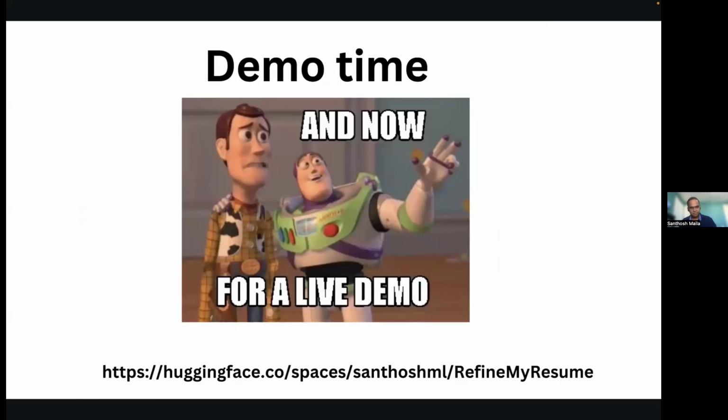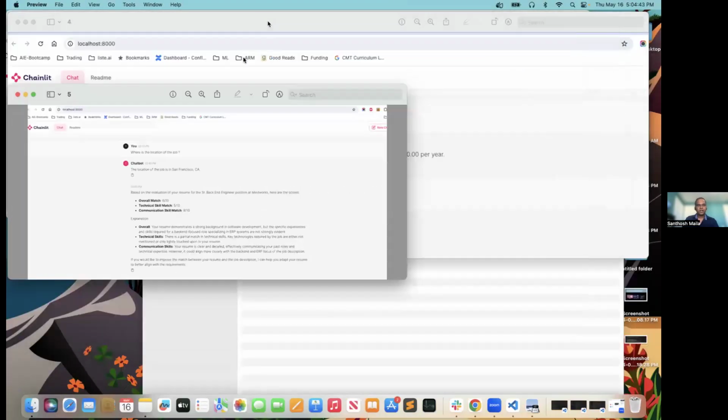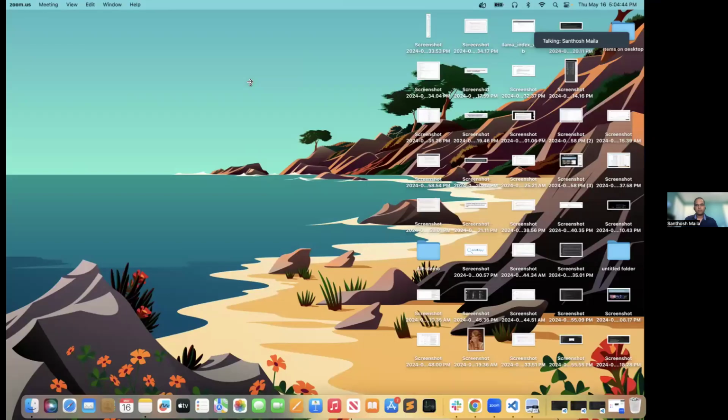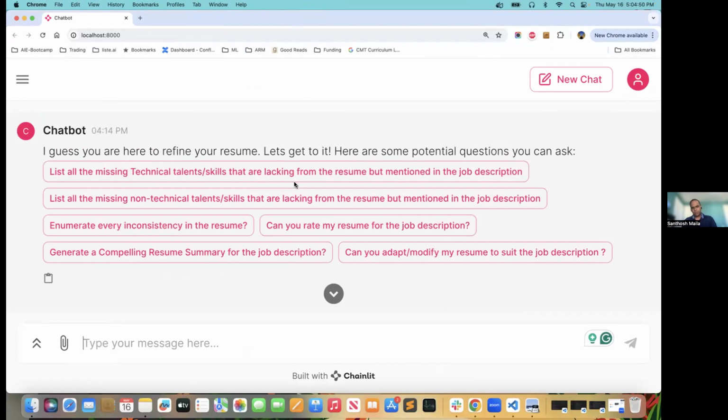Yep. And next, demo time. I wasn't able to get it on Hugging Face. I have some issues, but I have it running in my local. So let's do that. Yep, here it is. So for this demo, I seeded the application with my own resume, and I already picked the job, the very first one. It was able to get it from the web. And now you can ask any questions here.